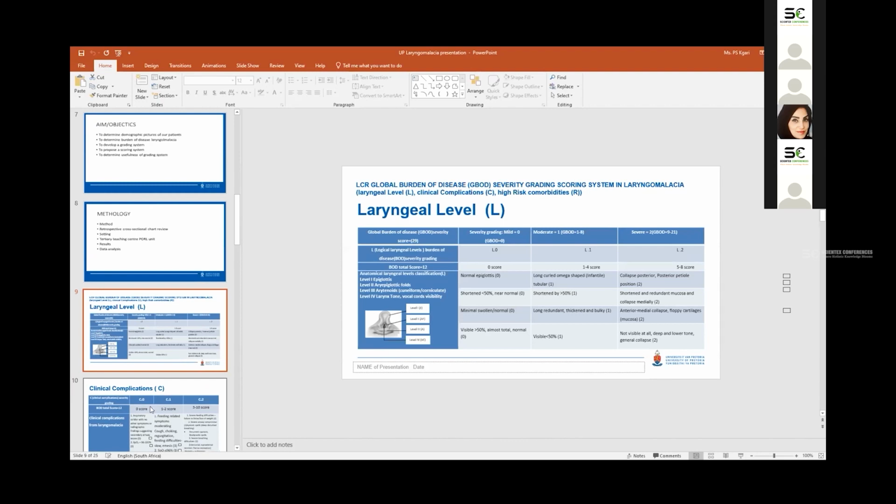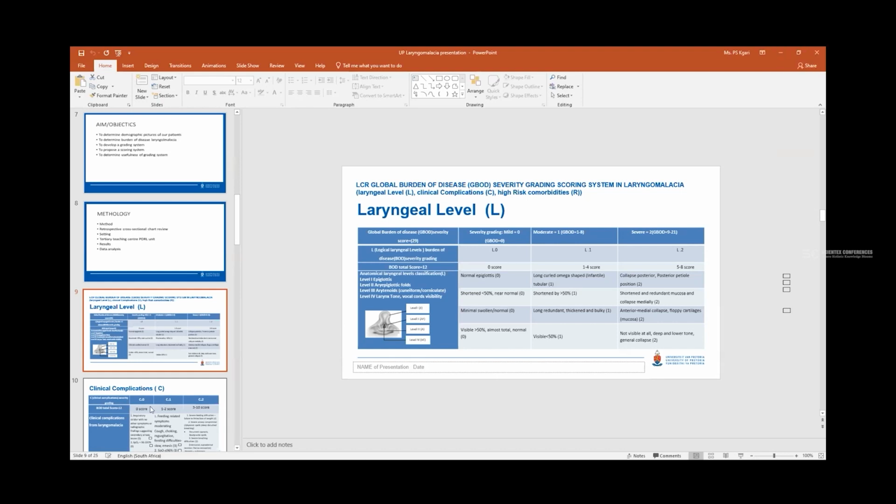The first section of our scoring of burden of disease is the laryngeal levels. Most classifications just tell you that you have laryngomalacia at different sections. So we decided to look anatomically from the top to the bottom into the trachea, which will be epiglottis, aryepiglottic folds, arytenoids, and also the larynx or vocal cords, so we could score them in what we call global burden of disease, GBOD, which gave us a total score of 29. We also consider clinical complications from laryngomalacia and comorbidity in the same patient with laryngomalacia.